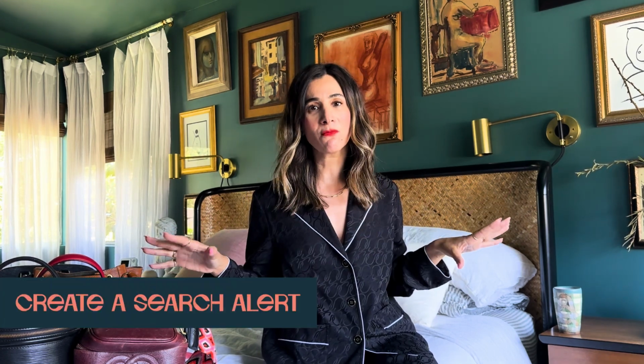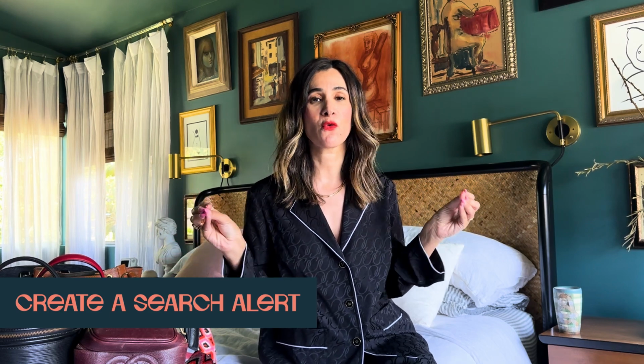Once you have your list and your budget, then you want to create a search alert. A ton of websites offer this service for free. So eBay, Vestiaire, Gem and Fashionphile will let you input specific keywords. So every time an item using that keyword is listed, you get a notification so then you can shop. It's doing the work for you.